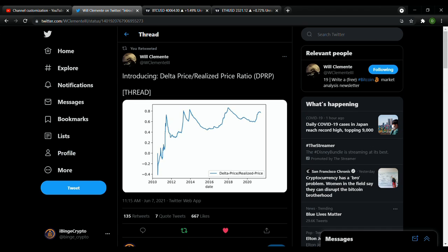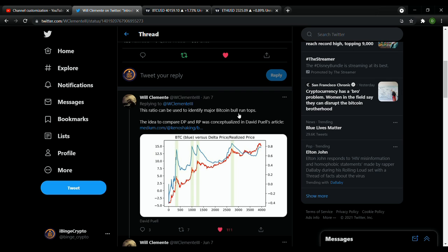Introducing delta price / realized price ratio, or DPRP. This ratio can be used to identify major Bitcoin bull run tops. The idea to compare DP and RP was conceptualized in David Powell's article, and he has a link to the article right here.